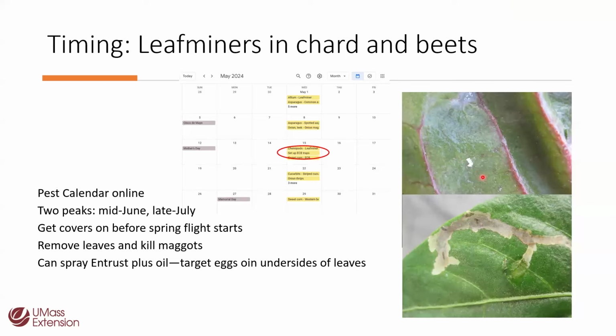If you're at a larger scale, you can spray Entrust, which is an OMRI-approved spinosad product, and you need to target the eggs, because once the larvae are in between the layers of the leaf, the pesticide isn't going to get to them. And so you're really targeting the eggs, which again are on the underside of the leaf. So if you don't have the technology to spray the underside of the leaf very effectively, this might not be as effective for you.